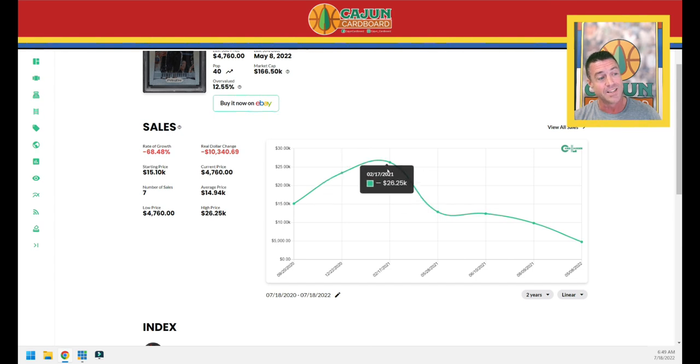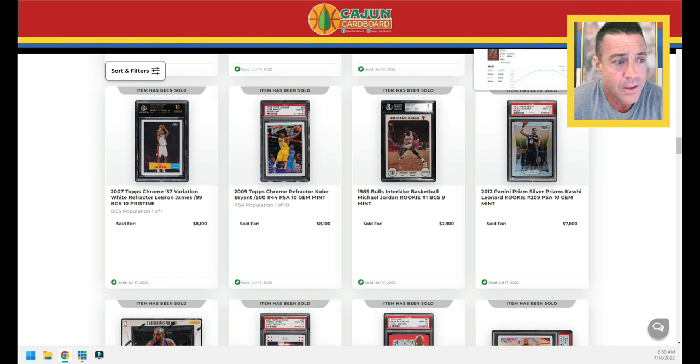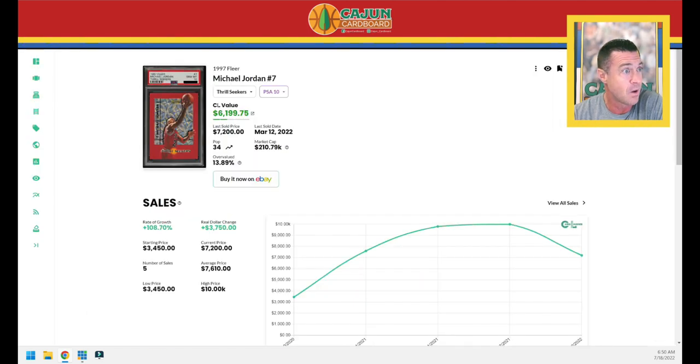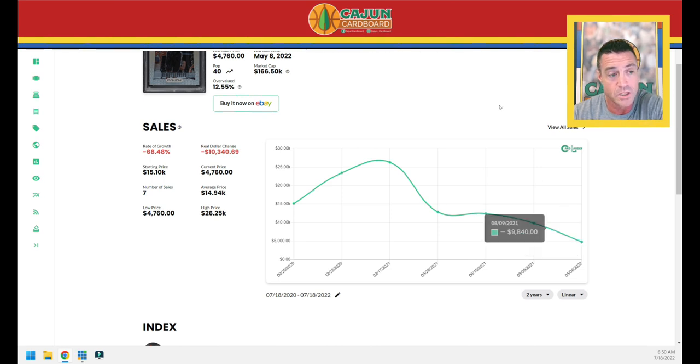So this card was on a death march downward. Once hit $26,000 in the crazy bubble of '21. All the way down to $4,760 last sale. This one last night bounces back, thank God, $7,800. I am going to go out on a limb and tell you, I don't think this card belongs at that $4,760 number. So I think this is a preposterous number. I think the card's more valuable than that.